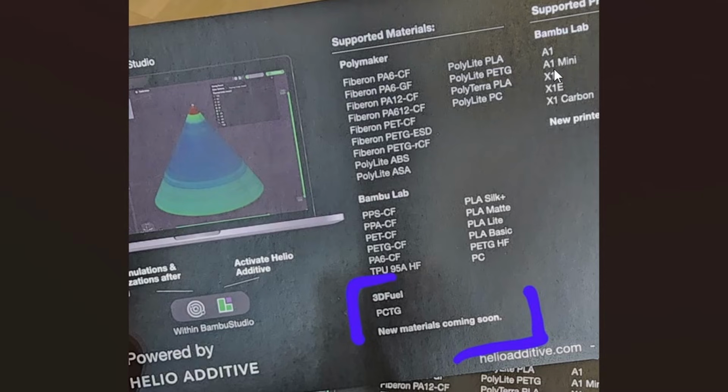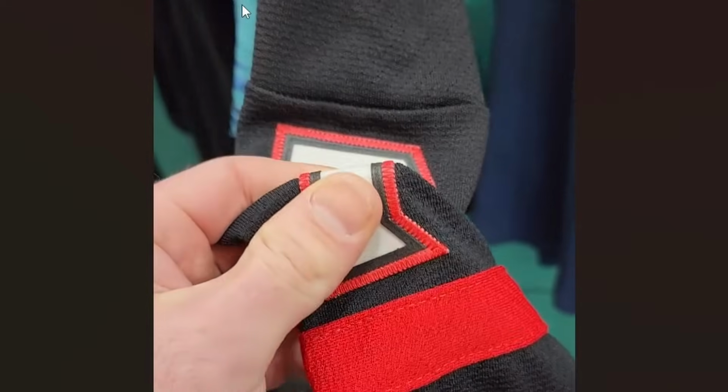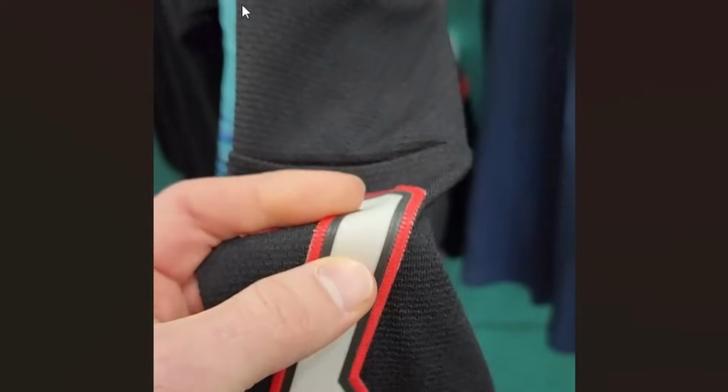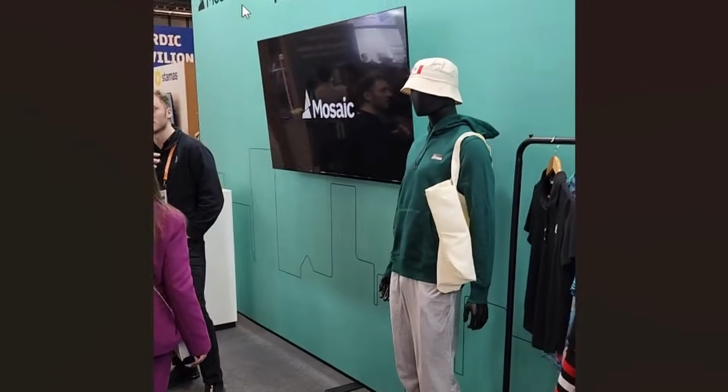And they're running into some of the same things that we run into right now, where they need to know what the printers are capable of. So just like doing a characterization of the material, they also need to do a characterization of the printer itself in order to have this optimization work correctly. Here's a good example of that: E-Twill material. So this was 3D printed and then sewn onto the jersey later by Mosaic.